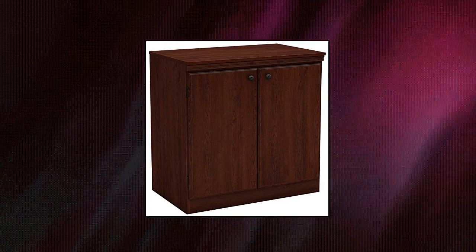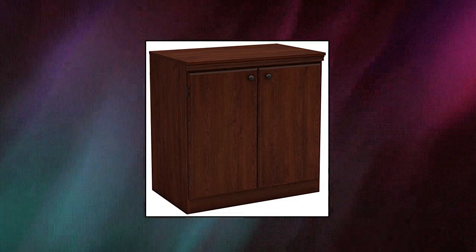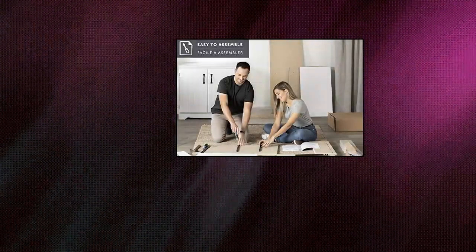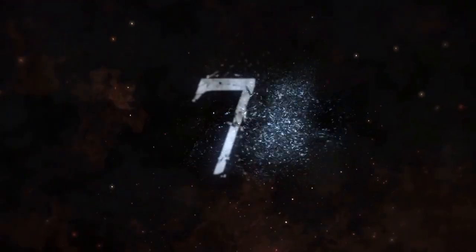South Shore small 2-door storage cabinet with adjustable shelf. Compact design, with the look of a classic cabinet, but the finish and features of something more contemporary, this unit provides extra storage and an attractive display space. Versatile storage: the cabinet features an adjustable shelf so you can alter the configuration suiting your storage needs for clothes, linens, office equipment or paperwork.